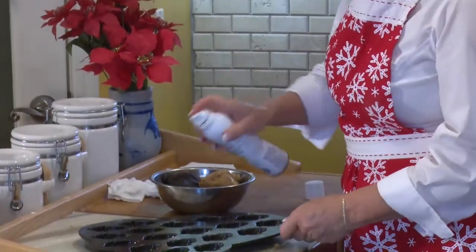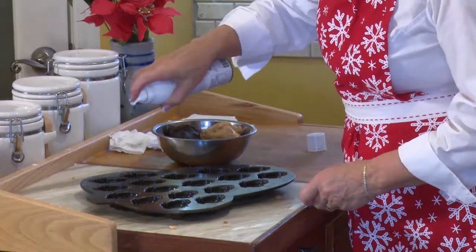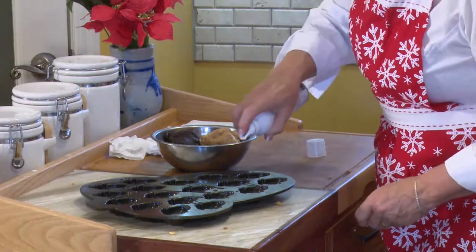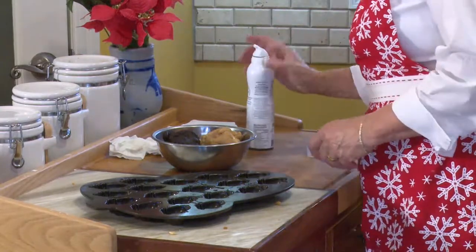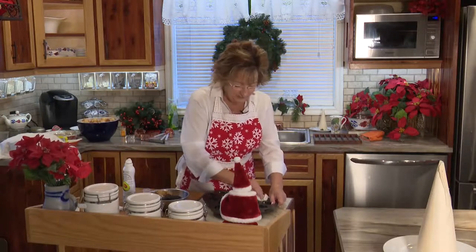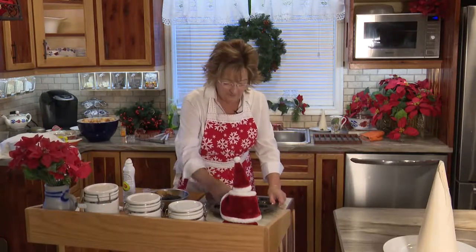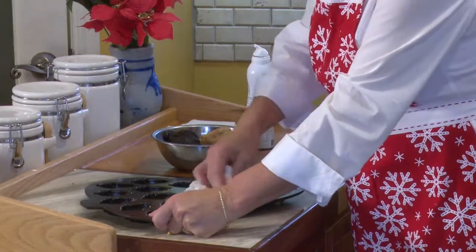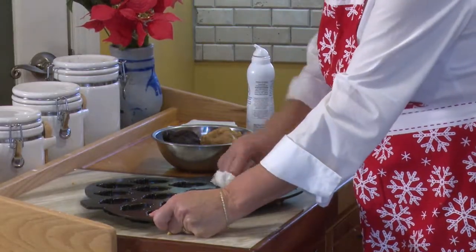So it's just like oil in the bottle. It isn't really a spray, it's just a drizzle, because I want to get that in there so that the cookie dough doesn't stick. The form comes out beautifully. And so what I'm doing is the bottom of the acorn is going to be the light brown, which is the peanut butter. And the top will be the dark, fudgy chocolate.